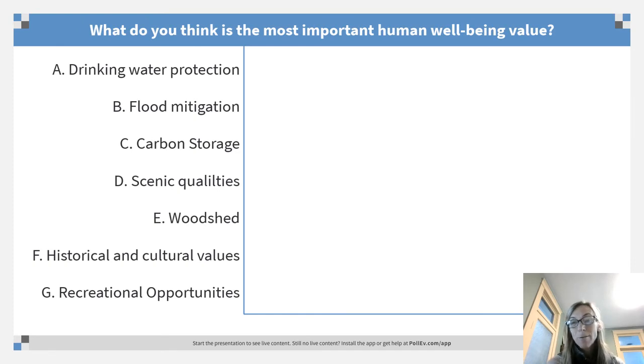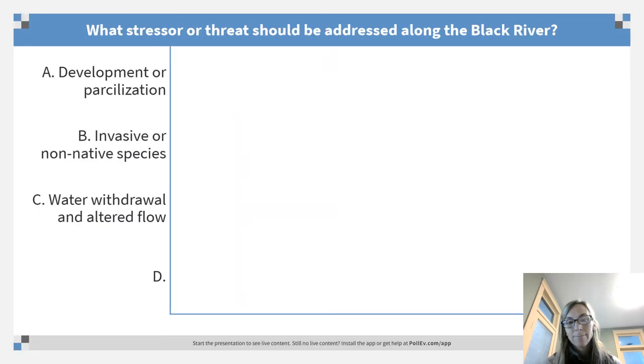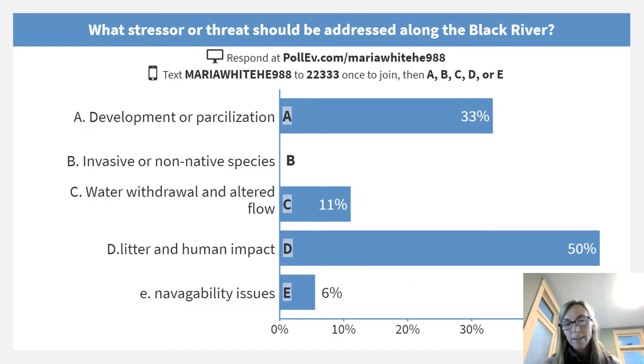We talked about what might be the most important human well-being values to emphasize, and we saw real interest in recreational opportunities, drinking water protection, and flood mitigation. What stressors or threats should be addressed here? Interestingly, folks were most concerned with littering and human impact, which makes sense to me. I think it's a very visual impact in a landscape where you have that problem. It's immediate. It's not something they think about as being a distant threat, as we sometimes think about with things like climate change or development and parcelization into the future.